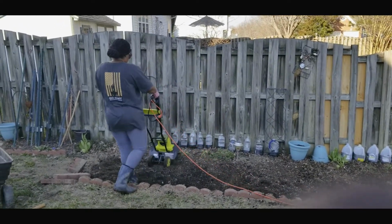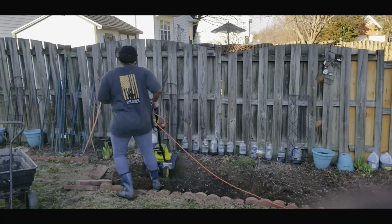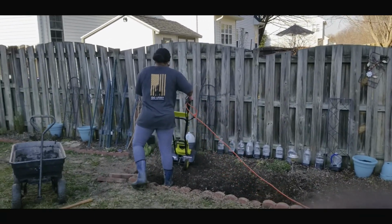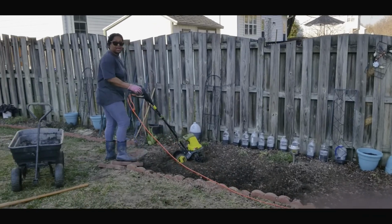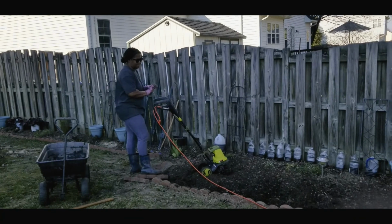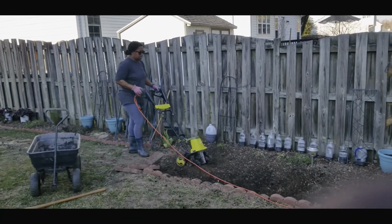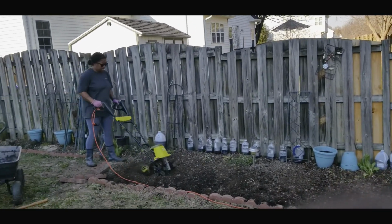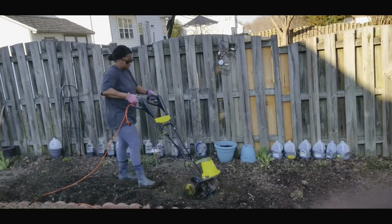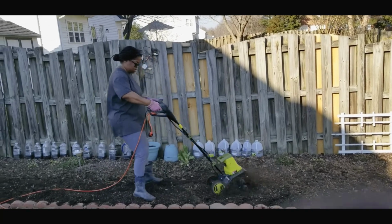That little tiller has saved us a lot today. It was a hot day, but now it's a nice, cool, breezy day. As soon as she finishes doing that, she should have the start of some good soil. Bernie is going to make this spot a very enriched soil area so she can grow some beautiful vegetables or flowers. So we're over here working hard, and I'm showing you what the end result will look like.